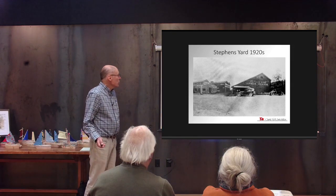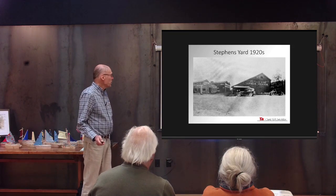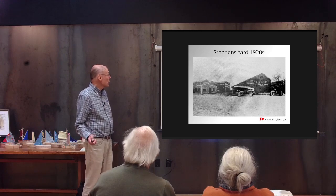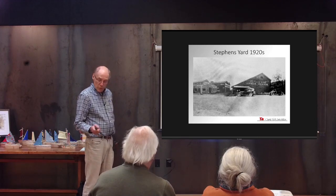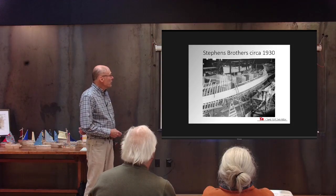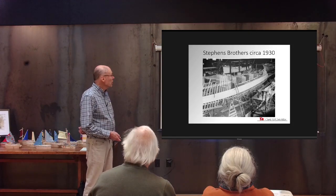Stevens Yard was a big deal in Stockton. These buildings are still there. One of them is used for boat storage, actually. Okay, here's an interesting picture of the inside of one of the shops there around 1930.